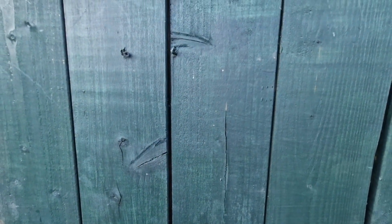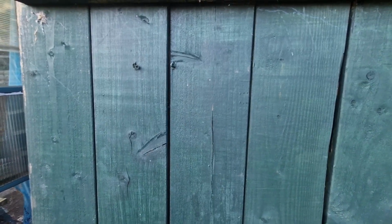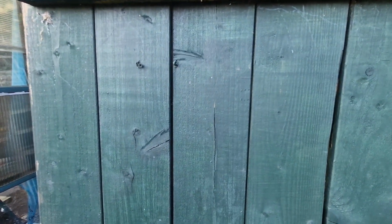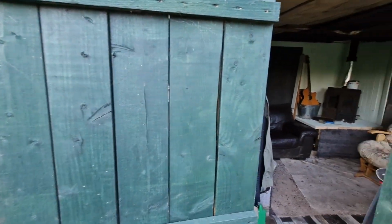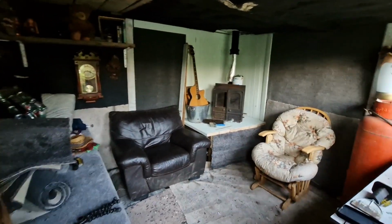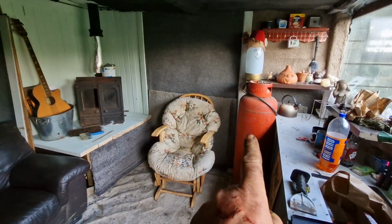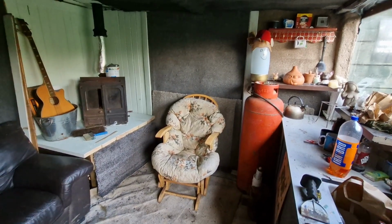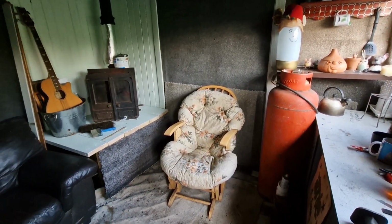Just have a little view of me door there for a second. I have been busy in the shed this afternoon as well, doing a few little finishing touches. I was here yesterday and managed to get a big job done. Big job! So here we go, folks. Can you see the difference? Spot on. Obviously that gas bottle in the chair is going to go. I don't want the chair to go, I don't know what to do. I'll keep it, I don't know.